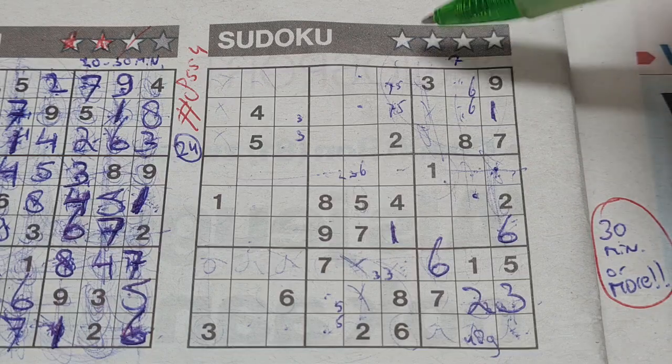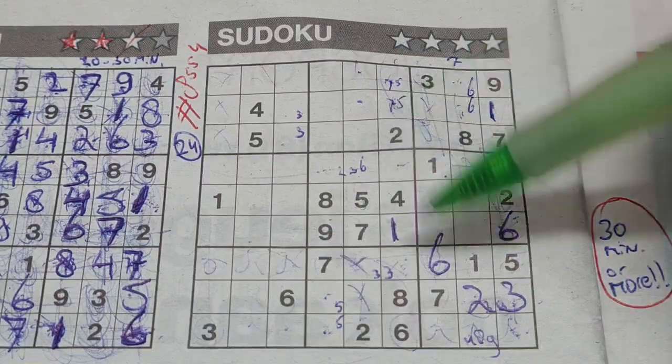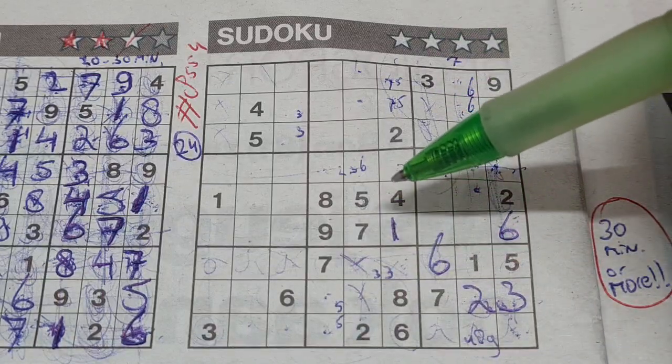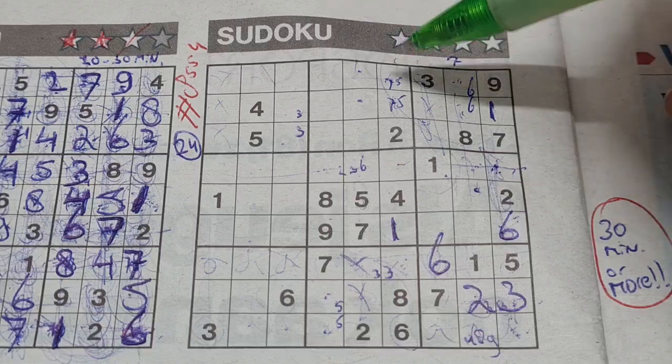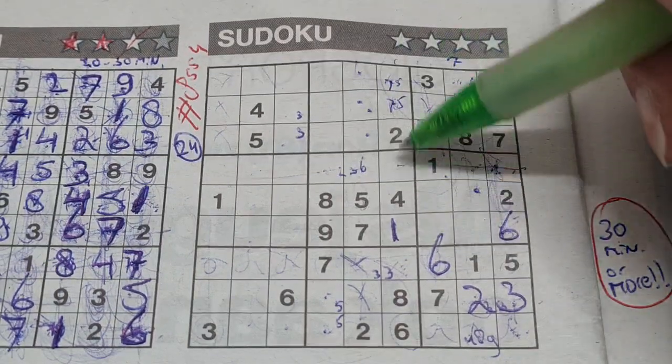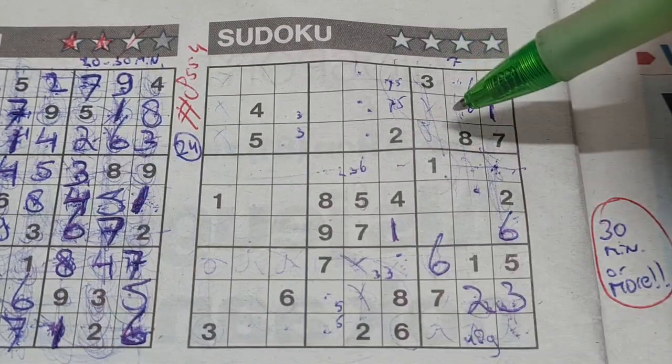I need to think. One, need a 1 there. 1, need a 1 here. 5. Yeah. I need an 8 here. I need a 9 here. And I need a 9 there, yes.